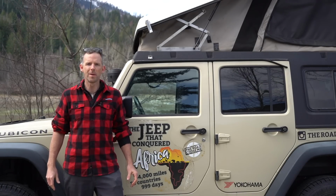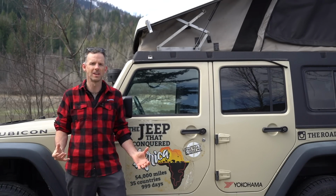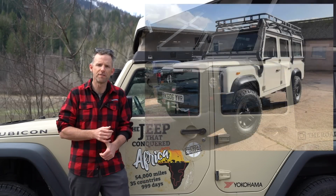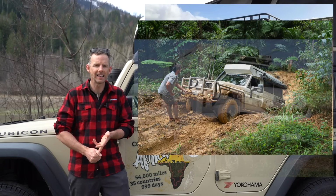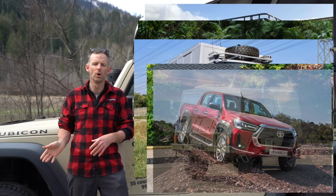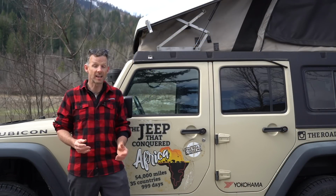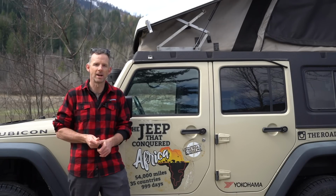The next one that lots of people are asking about is basically a whole category, and that is vehicles that are imported from somewhere else in the world. So this includes Land Rover Defenders, Land Cruiser Troop Carriers, IVECO Dailies, Pinzgauers, Hiluxes, all of these vehicles that are available somewhere else in the world, but were never sold in North America. I am not doing that. And there's a couple of reasons. One is that parts and support just become that much harder.